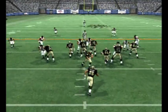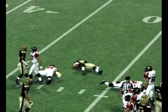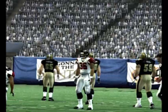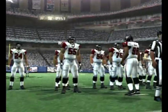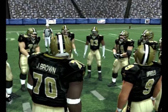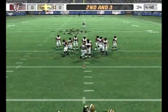The Falcons come out in a nickel pack with the carry. Ooh, what a stiff arm. McAllister running hard, going right through the arm tackles. Ball on their own 30.